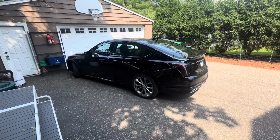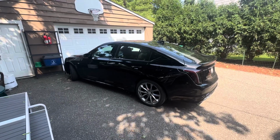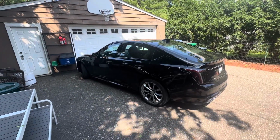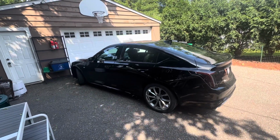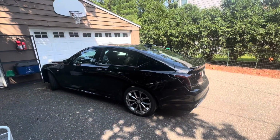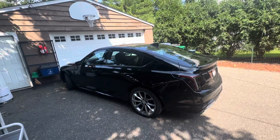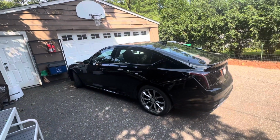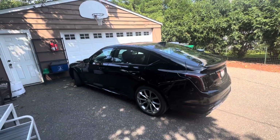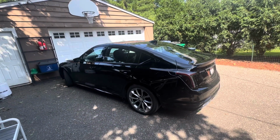Okay, this is a 2024 Cadillac CT5. I'm gonna guess it's a sport-related trim. I don't remember off the top of my head exactly how the trims go for the CT5, but judging by other models like the XT5, for example, I'm gonna guess it's a sport trim. It definitely lacks chrome on the exterior, and it does have some carbon fiber on the interior.